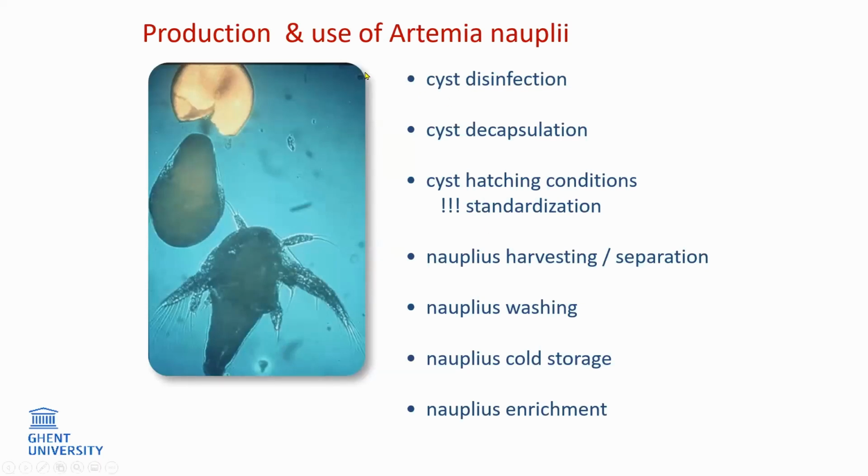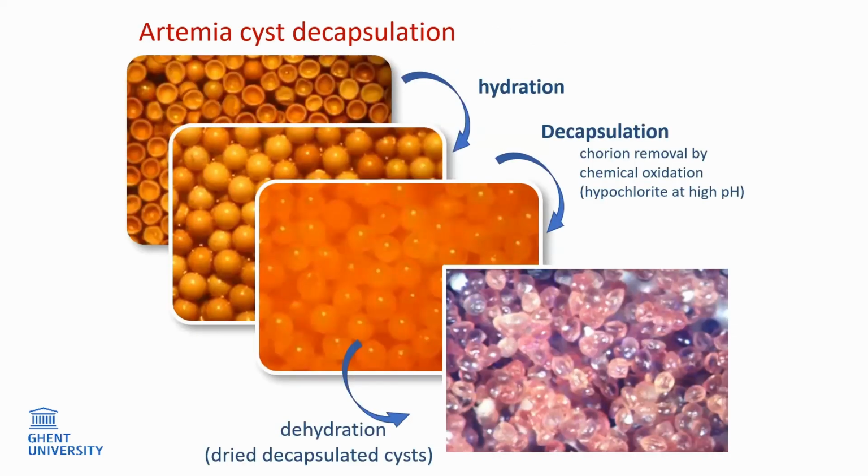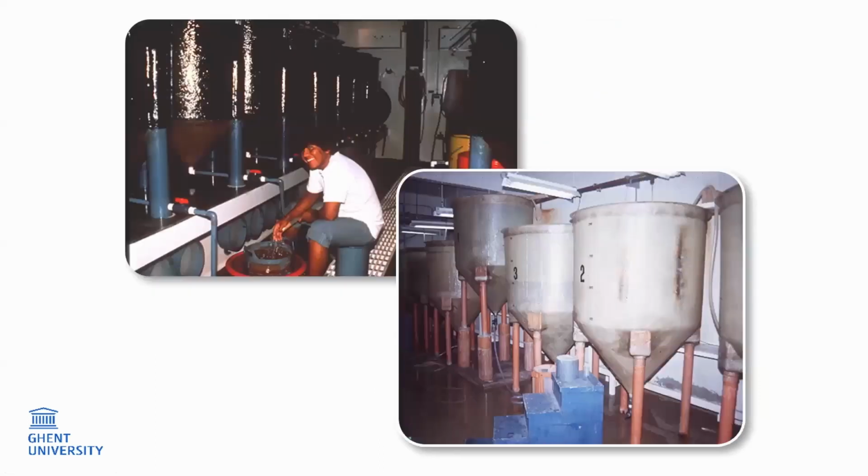To produce and use the Artemia nauplii, there are a number of steps, and I expect that we will see a lot of examples in the different presentations on how these different steps are executed in big and small hatcheries, fish, crustaceans, Latin America, Europe, Asia. Cyst decapsulation is also a technique that was described, where you can in fact remove the outer shell and either have a better hatching and start with a very clean product. You can also store the product upon dehydration, which you can do in brine. Of course, I draw your attention that this decapsulation technique releases chlorine. So you have to think about the health of the people who are doing the process, and also the effluent of the decapsulation process can cause environmental problems.